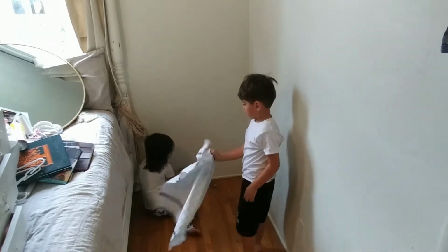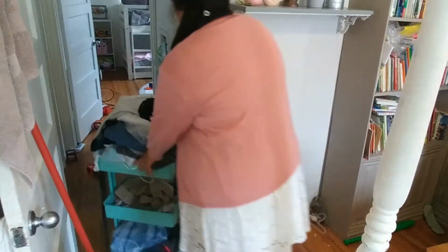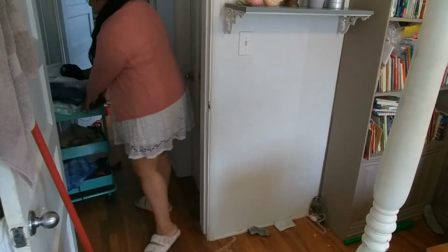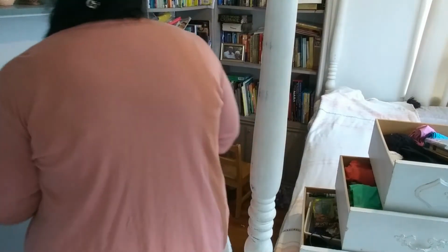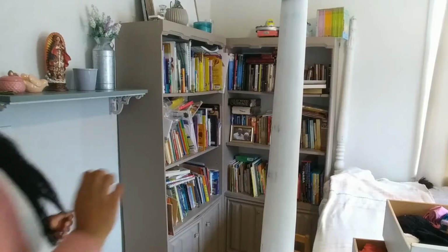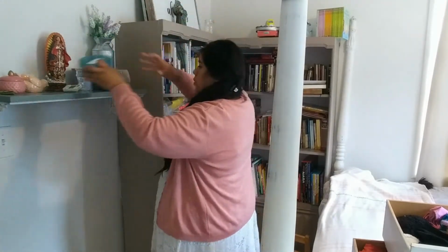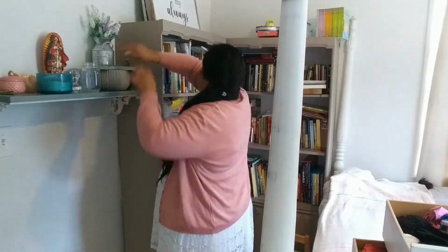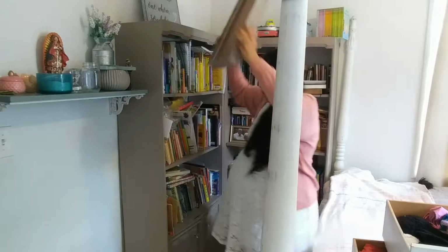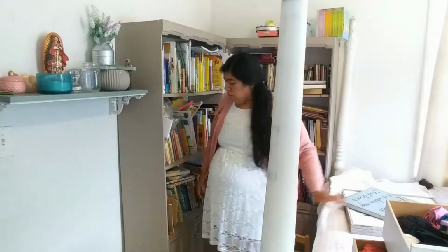Next, I'm gonna go ahead and remove all the items that will no longer fit back into this room. So I'm removing this little art cart, and also one of the bookshelves. I think I'm gonna place the bookshelf in the living room. The little art cart will probably go in my closet once I clean that up. And then the little teal cart is gonna go to my work, which I'm gonna use as a little art station for our participants.